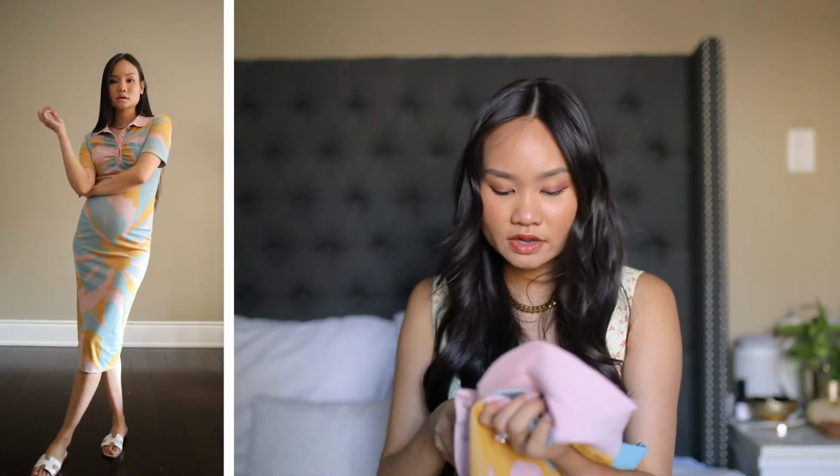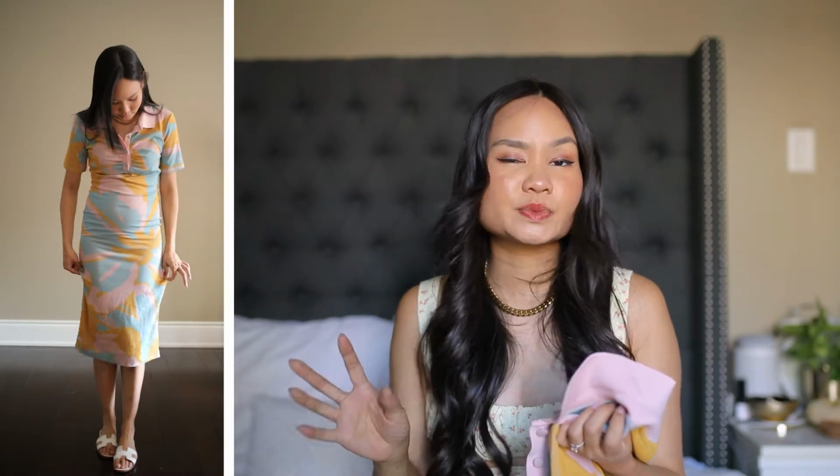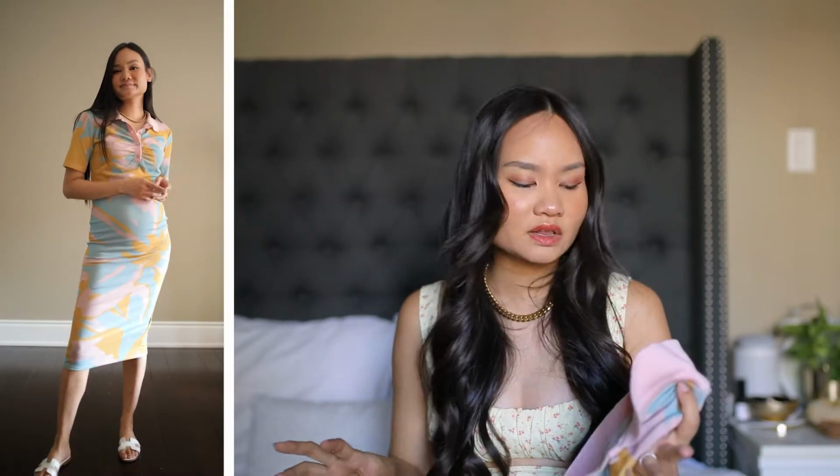Actually, for a bump, this is a lovely, lovely dress on, but I got this in the small. It only goes small, medium, large. It's not one of those pieces that has an extra small up to an extra large, and I think unfortunately the small in this is slightly too big for me. It just didn't really suit my body too well. It looked nice on, but it certainly felt loose in certain places.